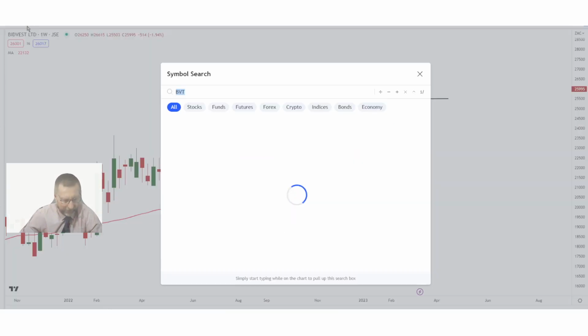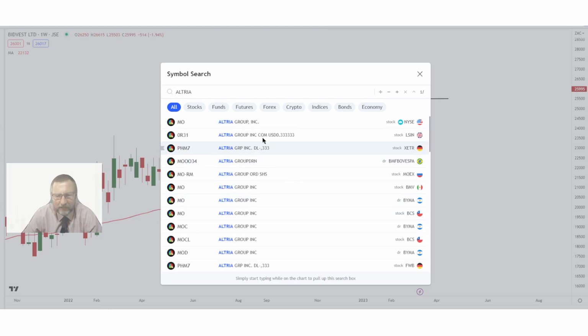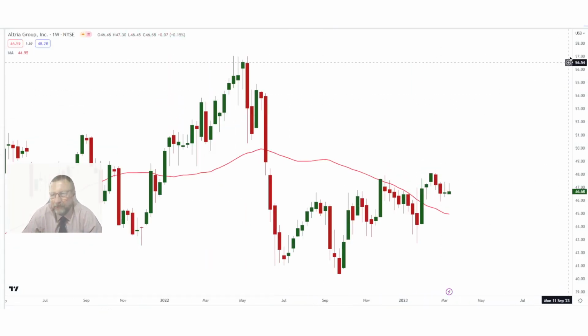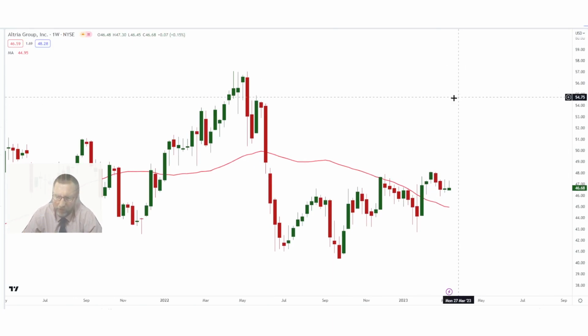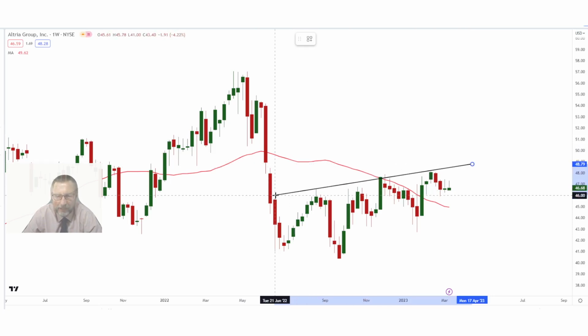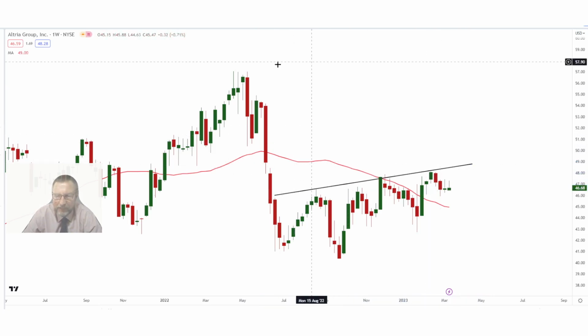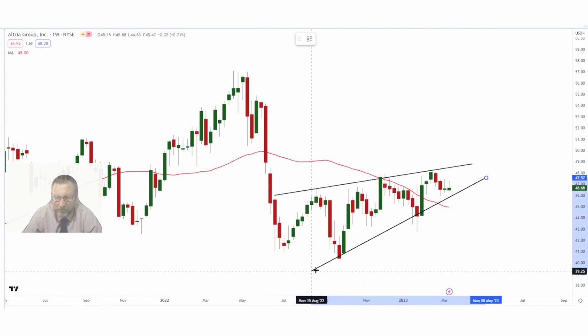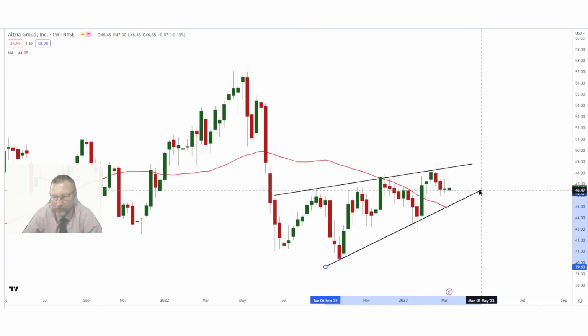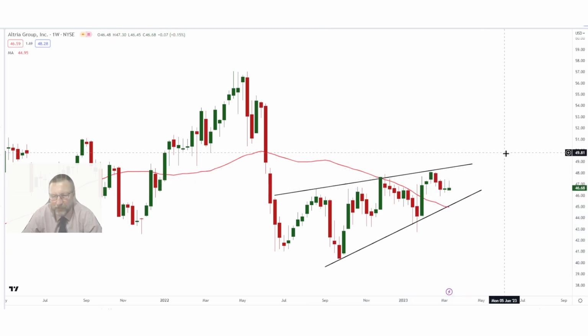Let's have a look at Altria. Peter asked about Altria, and he said to me, listen, Frans, I want to buy this company also for the long term. Well, first of all, immediately if I look at the company, what do I see? I see a beautiful base here. I see that there's a resistance line. But what worries me is that I'm also seeing a rising wedge. Now, there you are. For me, it's quite simple. We still move above the 40-week moving average.